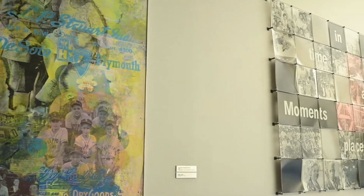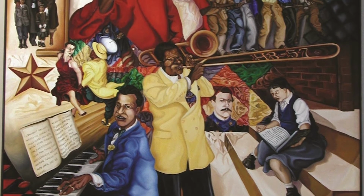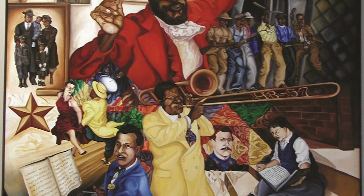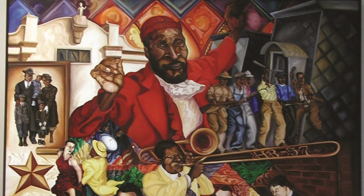So that piece has the central figure of Marvin Gaye. I love that it combines Rick's personal history and his personal experience of Shaw and of DC with this longer thread of history. There are so many threads in it, and you'll hear more from Rick later. He's one of the artists that we interviewed.